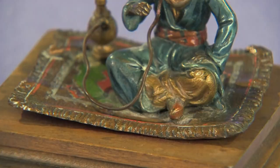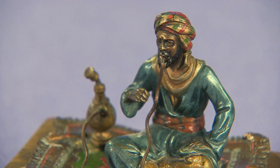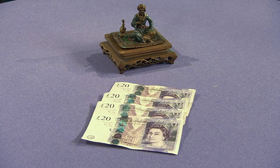That's what it's worth to me. Now, I've had a good look at this, Audrey. When it was first brought in, some of our independent valuers, or one in particular, thought that it was Austrian, which it is, but thought it was the work of Bergman. Sadly, that's not Bergman. And £80 is a fair and good offer. So I'm going to say, take it home, get yourself a nice bottle of wine or something like that, and have a party.